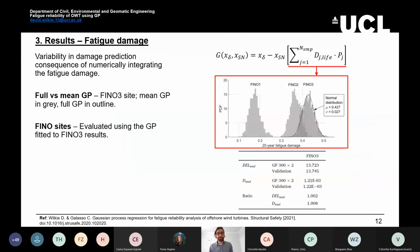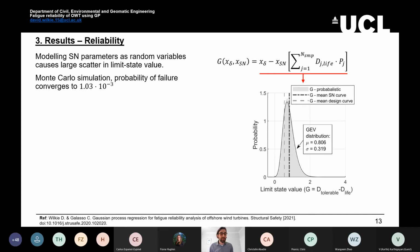To evaluate the overall accuracy of the surrogate model, we had a separate validation set of structural analyses that included a full simulation of all the environmental conditions the wind turbine was to be exposed to. And we find a ratio between our 600 sample surrogate model and the validation set to be within 1%. That's within 1%, both in terms of the damage equivalent load and also the total fatigue life. Then moving on to the reliability simulation, we find that the structure has a probability of failure of about 1 times 10 to the negative 3. So it is relatively unconservative.